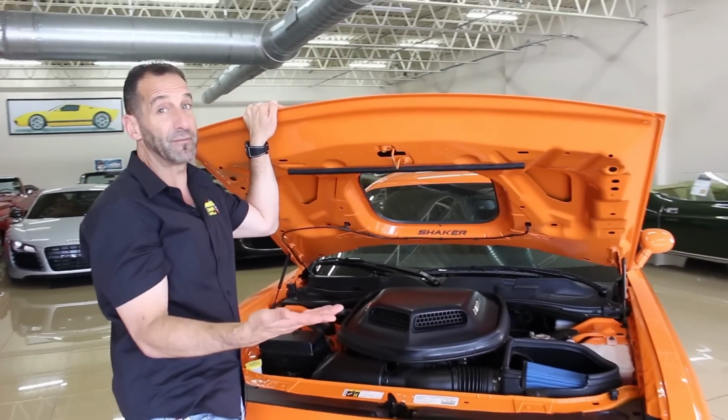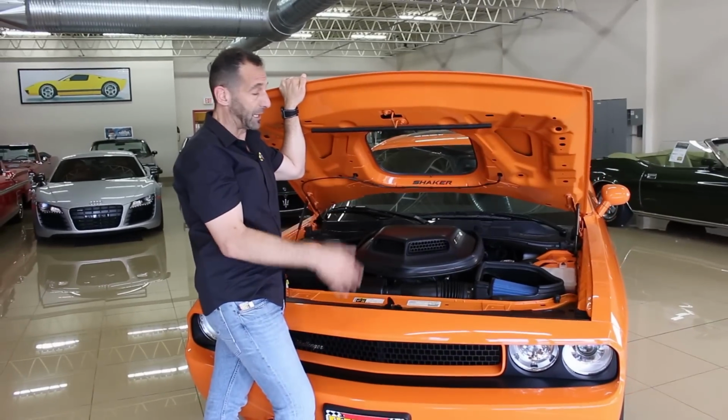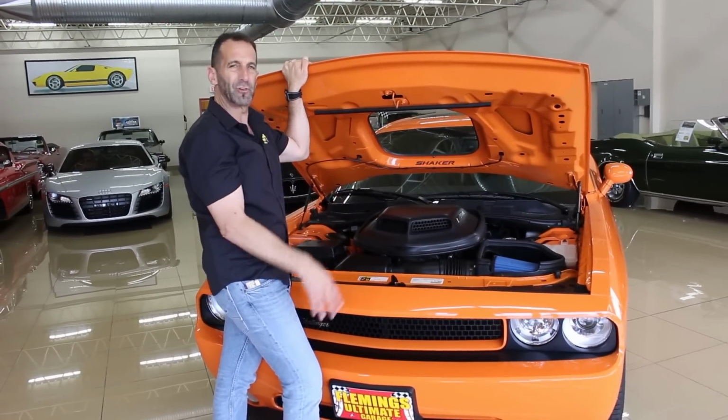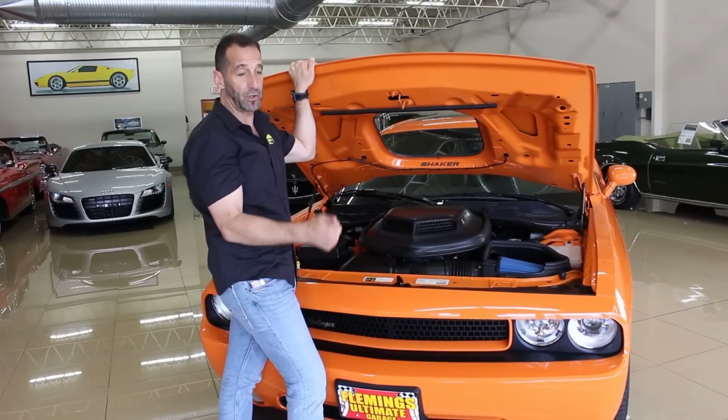So that is it still. Looks great. 375 horsepower from the factory. Probably a couple small mods, you get it right to 400. You got 400 horsepower. Nice overdrive automatic, independent rear, and you got a fast car, a comfortable car, and a great car.